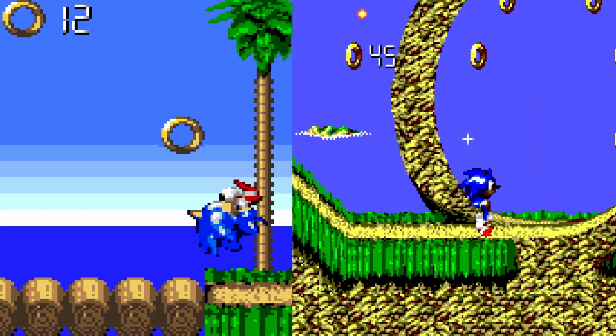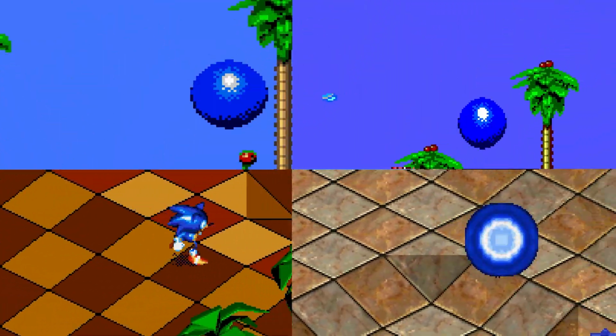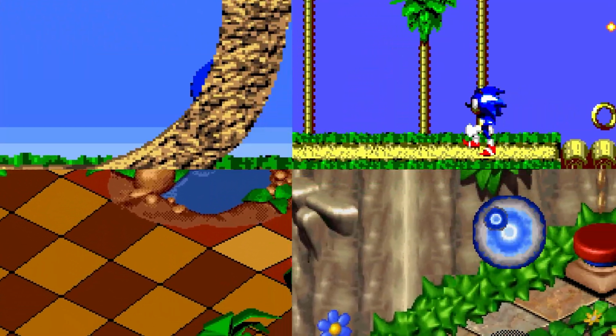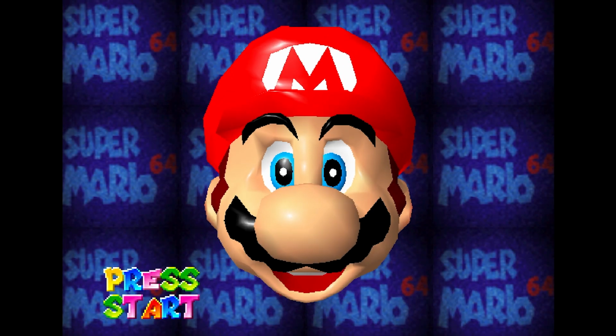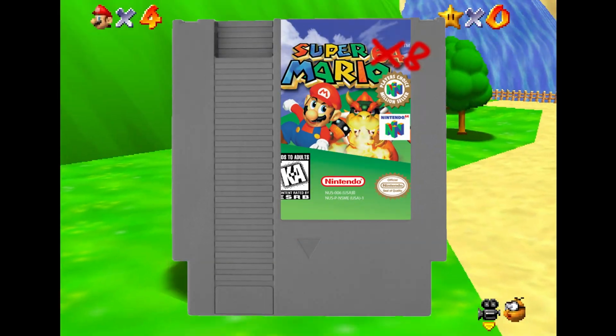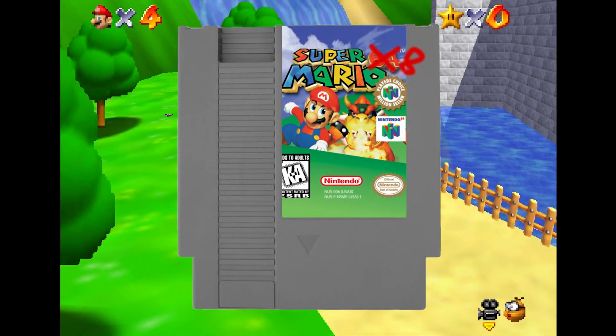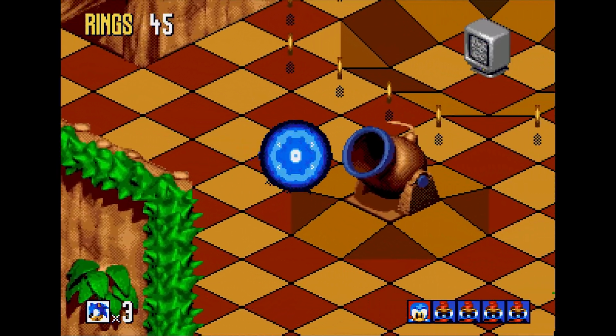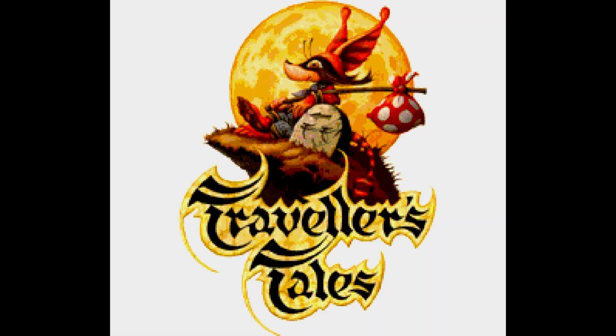And all of this is in 1996, the same year that real 3D graphics on a home console were forever revolutionized by a little game called Super Mario 64. And what Sega did here was the equivalent of if Nintendo released a version of Super Mario 64 for the NES. It's absolutely wild.